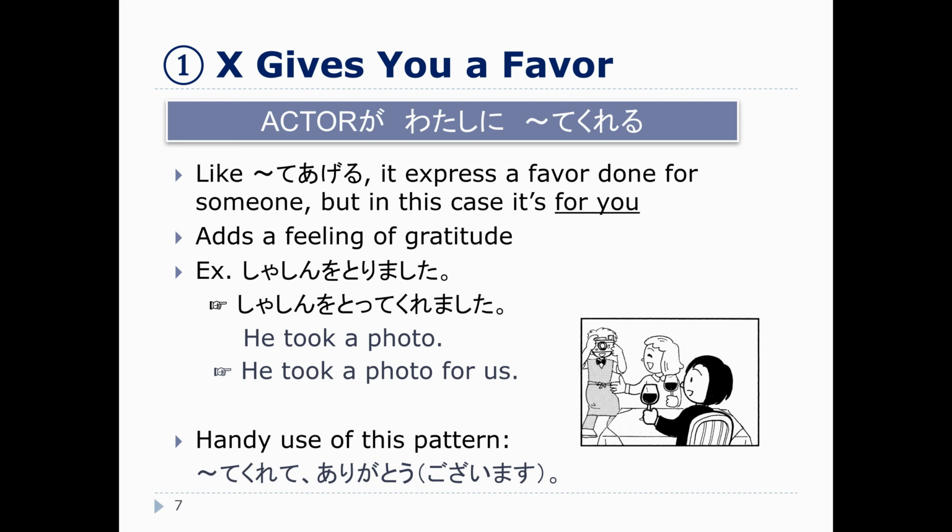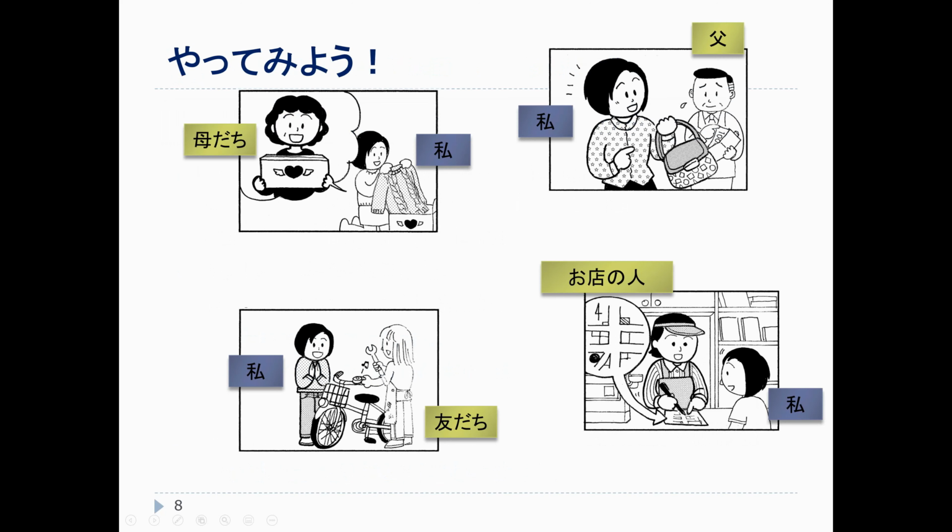We will talk a little bit more about this pattern later on in the semester, later on in your Japanese study, when we introduce the form てくれてありがとうございます, which means thank you for doing something for me. So this is the て form plus くれます. Let's try a couple of scenarios.